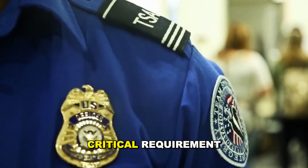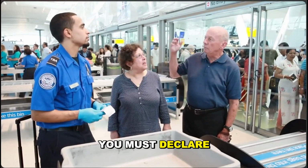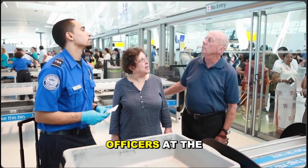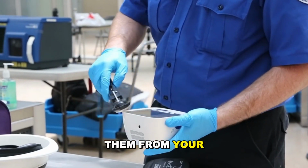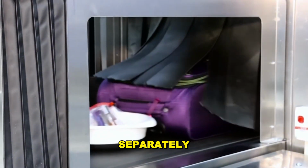But there's a critical requirement. You must declare them to TSA officers at the checkpoint for inspection. This means removing them from your carry-on bag to be screened separately.